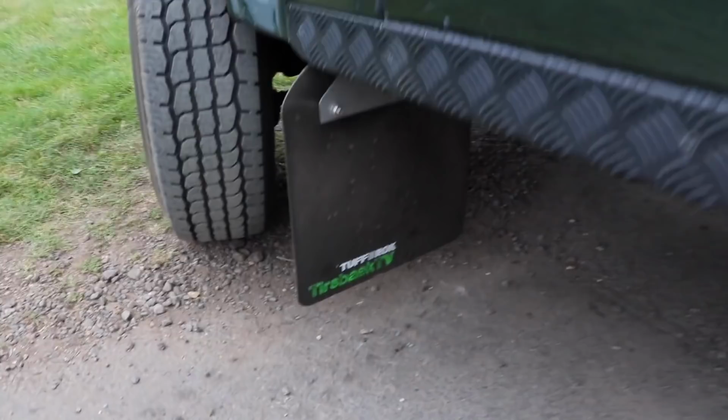So we were on our way out when we spotted this. This Defender just drove past us and it has our mud flaps on. Our Tough Rock Tearspec TV mud flaps. How cool is that? It's the first time we've ever seen them out in the wild.